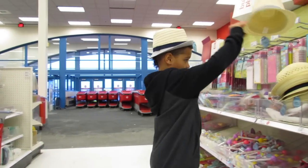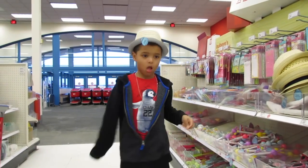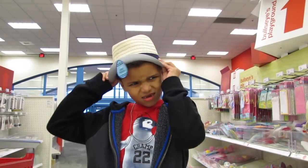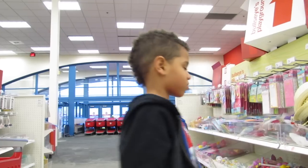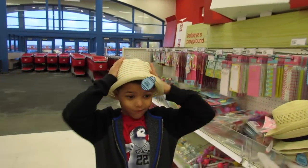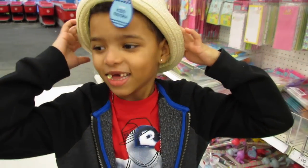Gator is looking at these fedoras. The kids' fedoras are $3. I think that one's too small, honey. We might have to try on another one, huh? Mama, you try this one. Oh yeah, this one feels good. That one feels good? Yeah.